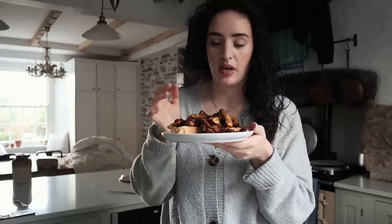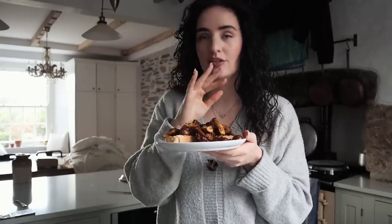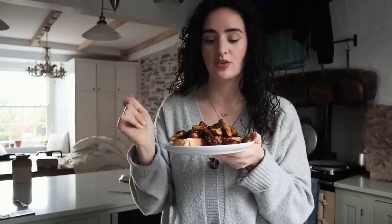I can literally not think of a better breakfast. I know some people hate mushrooms, but if you cook them properly and you get the right mushrooms, chestnut mushrooms or shiitake mushrooms or wild mushrooms, let them cook. Don't move them about where they get slimy and gross. Let them do their own thing. Don't move them about in the pan too much.